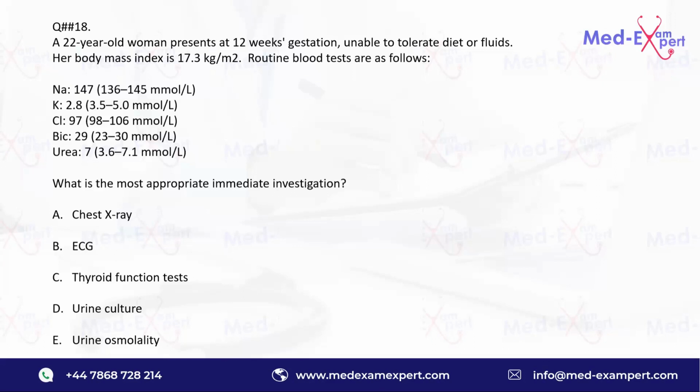Actually, it's a very simple question. Please look at the parameters. Don't try to think very much difficult things at first.